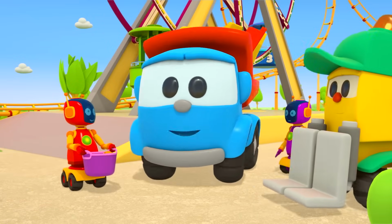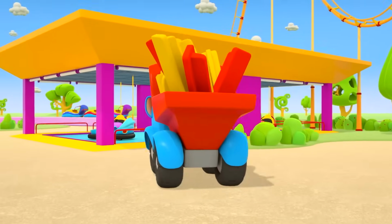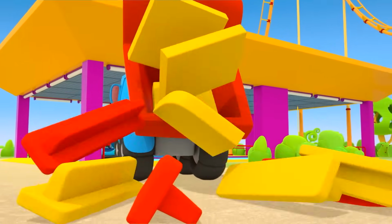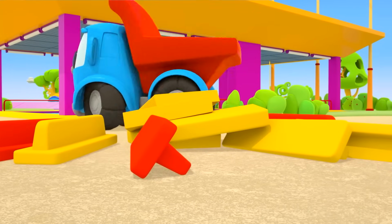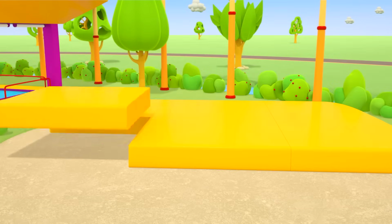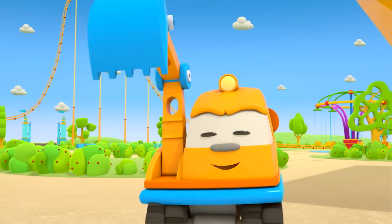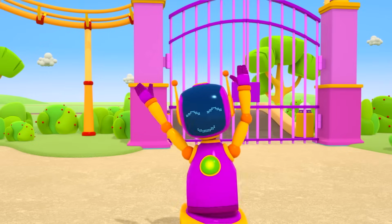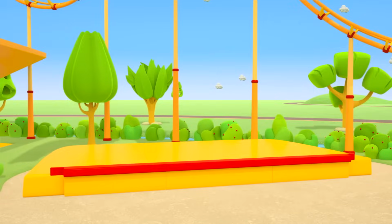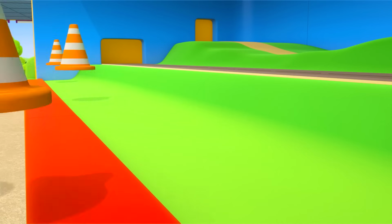Let's get to work. Good idea, Leo. Unload all the parts. What a lot of red and yellow blocks. Interesting. The yellow parts are for making a platform. The yellow and red ones are for the edge. Skoop wants to play with the balls. I got you! Skoop, you shouldn't throw balls at others. Why don't you look at what Leo is building instead?